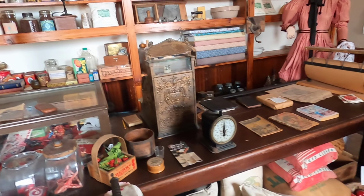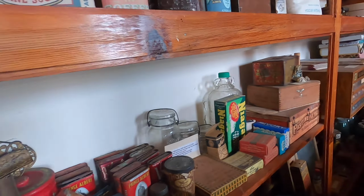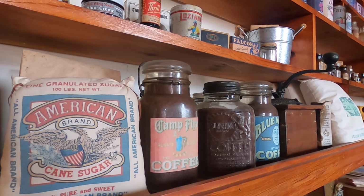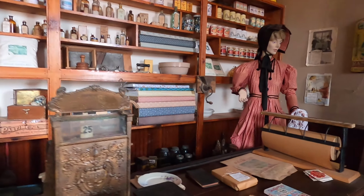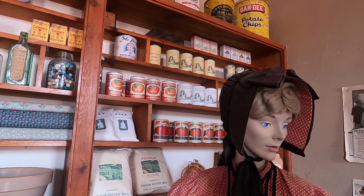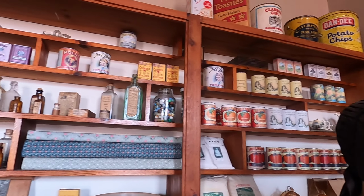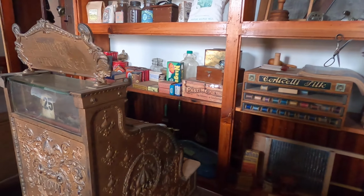And most of the stuff is donated by locals, you know, over the years. Some old soap. Old coffee. A cool little cash register.